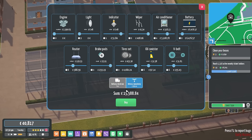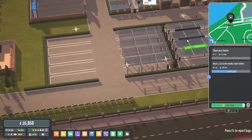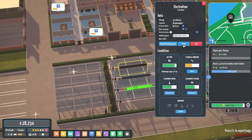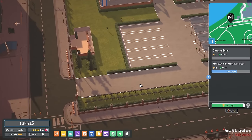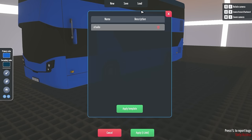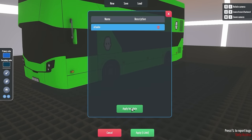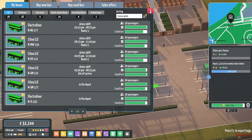Right, delivery. Because I'm spending that much money, I might as well pay for immediate delivery. It makes no difference to me. I'll paint the buses while we're waiting for the parts to be placed in our warehouse. There are now so many of them. There we go. So two brand new double deckers as well. That's huge. I now got 10 of them.